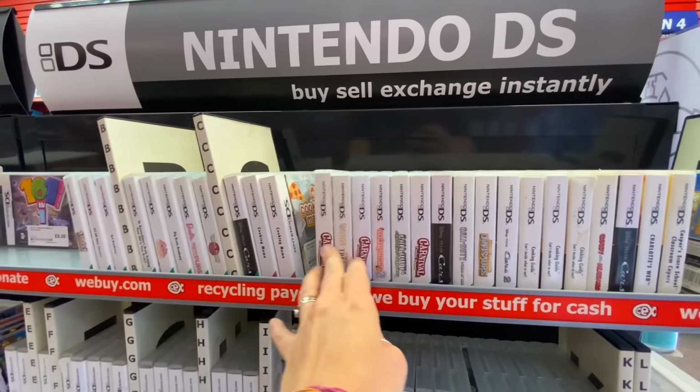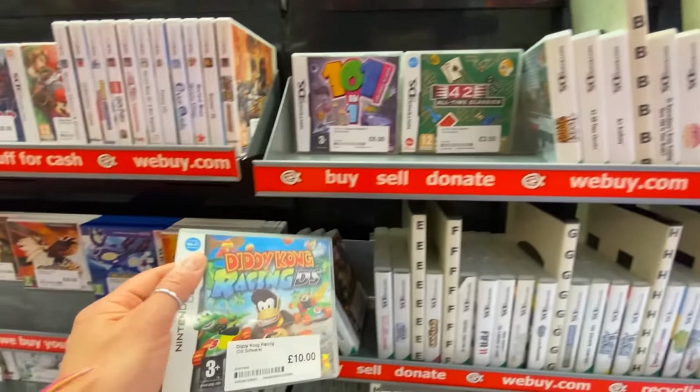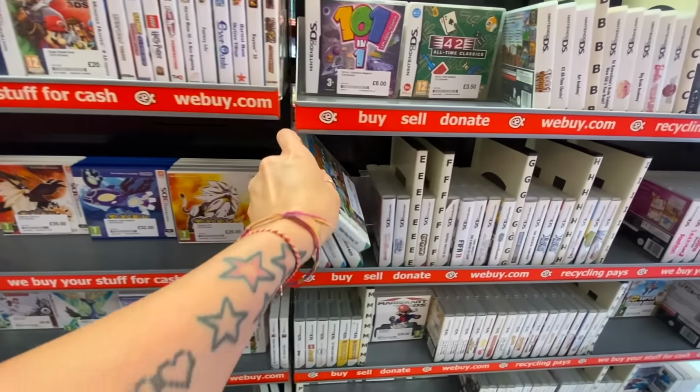DS stuff, never too fussed about DS stuff unless it is prime time Nintendo hardcore like this, but I already have it. But for £10, it's not actually that bad, guys.